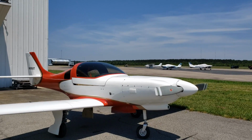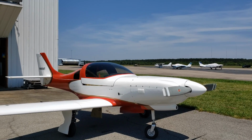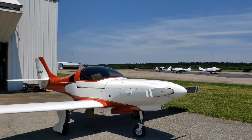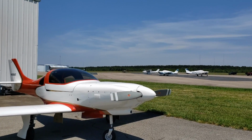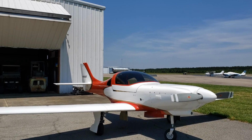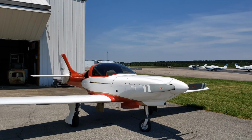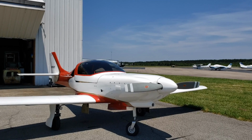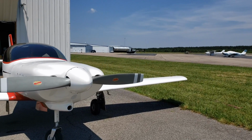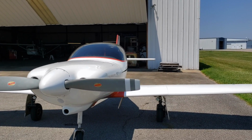Now, speaking about that speed, you can go 195 knots in this airplane. That's the cruise speed. That's not the maximum speed. Okay, so convert that. You're looking at 224 miles per hour, just cruising along. And you're only burning 9 gallons of fuel per hour. So if you want to talk about economical, this may be one of the most economical airplanes out there. Going over 200 miles per hour, burning 9 gallons of fuel per hour. But again, as a pilot, you better be able to handle that kind of speed.